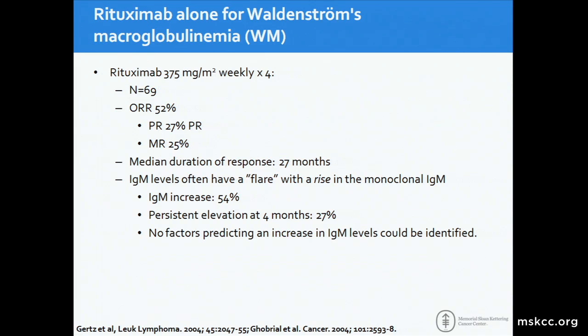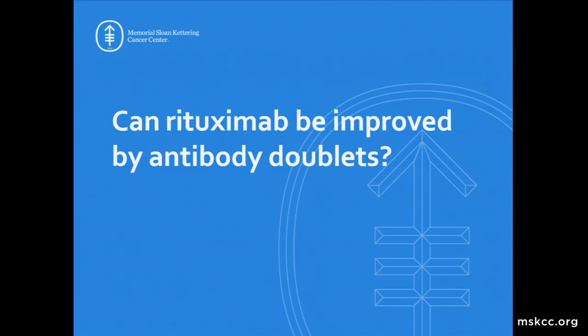But caution, with single-agent rituximab, there is frequently a flare in about half of the patients where the IgM level can rise, and can rise very abruptly, and it's very essential to monitor these patients, and they may need plasmapheresis for symptomatic hyperviscosity syndrome.